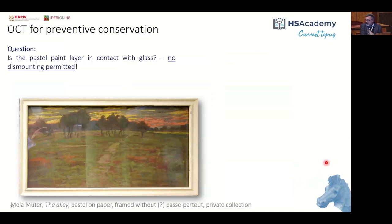And finally, this is the last one. We have an example which comes from our university museum. At a certain time we got on loan these pastels by Melamuter. He was a Polish painter at the beginning of the 20th century. And the problem was, is it possible that the pastel is actually in contact with the glass? Because if so, this is very bad for the pastel, because it will migrate to the glass, and there is no way to reverse this process.